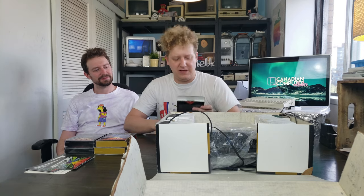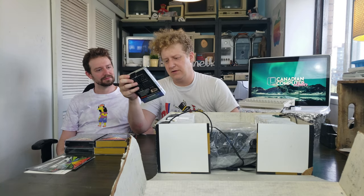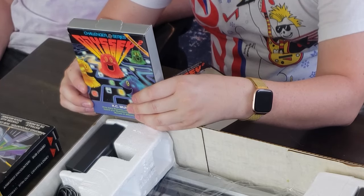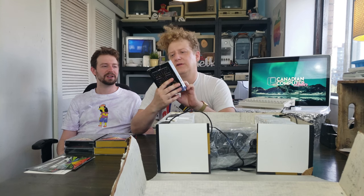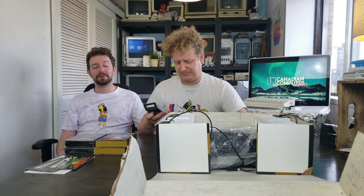And what else is this? We have Casey Munchkin. This looks like one game on a cartridge. I love how it's just like word soup on this whole thing everywhere. This is expanded memory. So this probably has its own memory modules on it then. It's incredible how many cartridges.